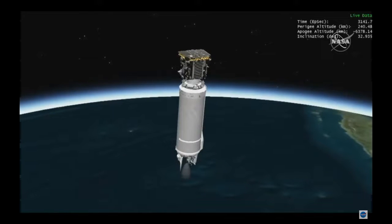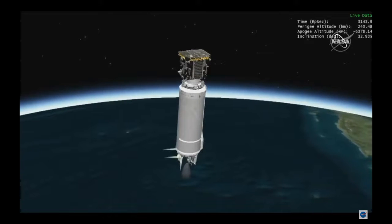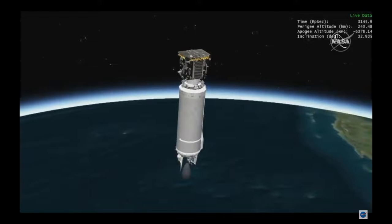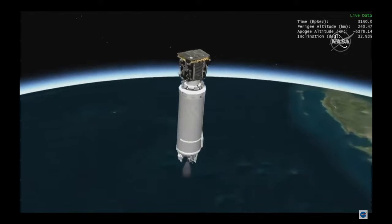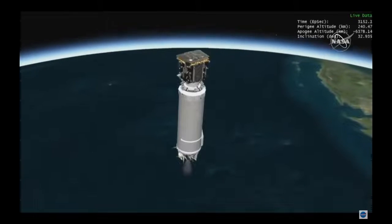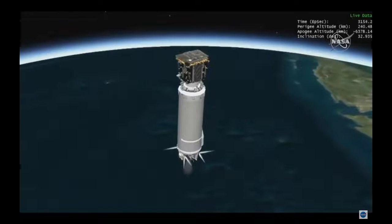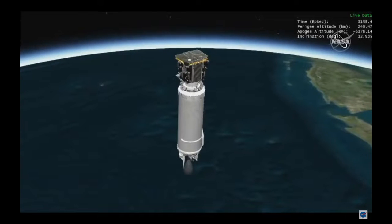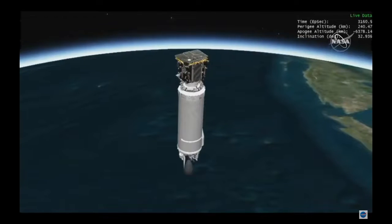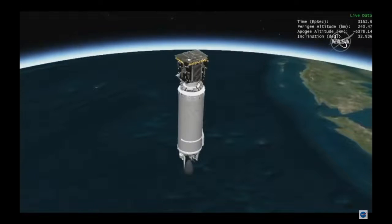So the reaction control system continues to fire at a 50% duty cycle to keep that vehicle stable and where it needs to be to separate the spacecraft. We want to null all the body rates out so that we can make sure that we get good separation and no tip-off. Just a few seconds away from separation, you're about to see some celebration here at the various control rooms across the Cape and across the country.